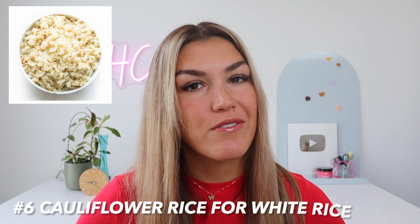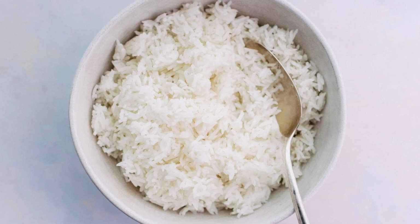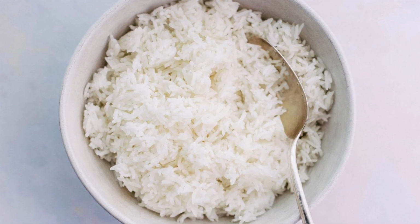Number 6, cauliflower rice for white rice. Now, I know some people don't really like cauliflower rice, but I think if you prepare it correctly, it's delicious. White rice is mostly starch and offers little in the way of nutrients, leading to rapid blood sugar spikes. Cauliflower rice, on the other hand, is low in carbohydrates, and what it does contain is mostly fiber, making it a great blood sugar swap.